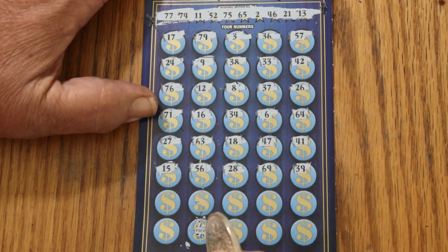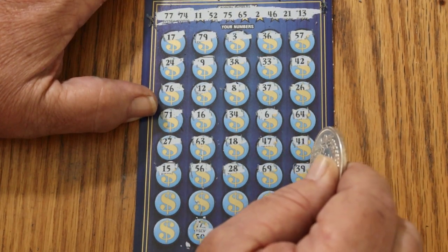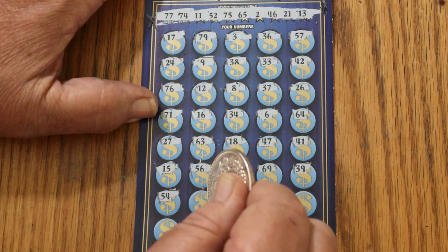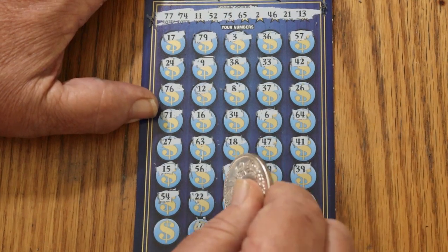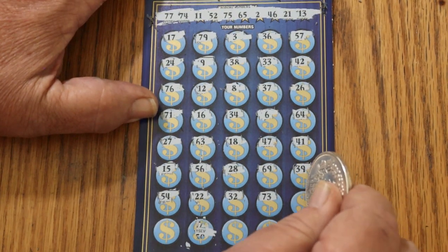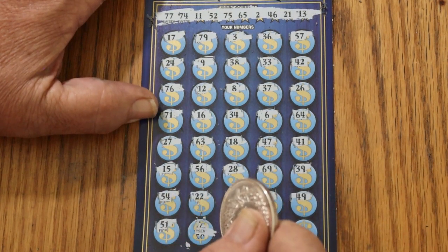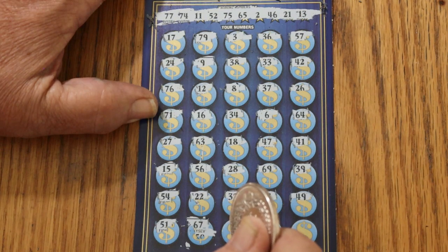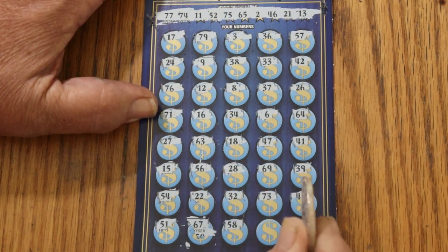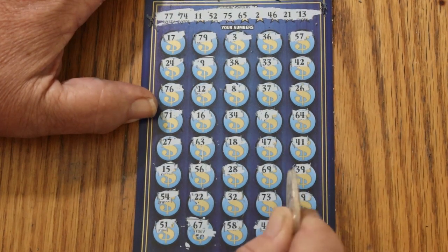69. I don't know why this number down here is partially scratched. I didn't do it. But we'll worry about that in a minute. Let's see. 39. No. 54. No. 22. No. Randoms 32. No. 73. Nope. 49, nope. 51, nope. 67, no. Okay. 58, nope. 45 is a no. And 4 is a no, so nothing.